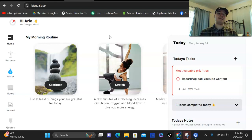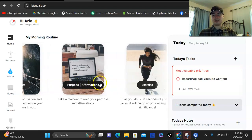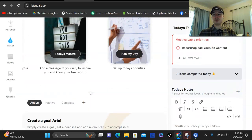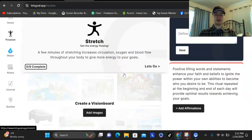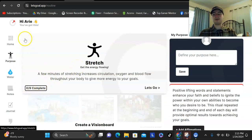You could also do a lot of things, like I mentioned with the journal. You could write down your to-do list, which I like to physically write down. But here you can do gratitude, exercise, meditate, visualize, affirmations, read, journal, and mantra, and then of course plan my day. You can go through any of these other tasks as well, but if I click on purpose right here, this will then take you through all nine of them. And you could of course edit this to your liking. You could do certain ones that you prefer.